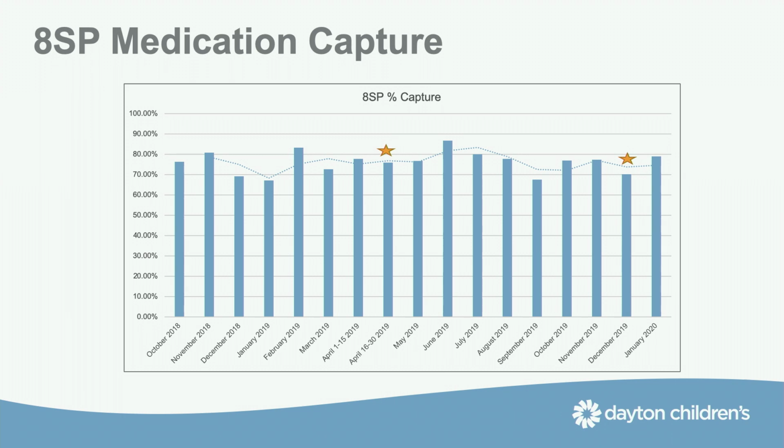This is showing our overall percentage of our medications filled by our retail pharmacy for the 8th floor, which again has remained pretty high for that unit.